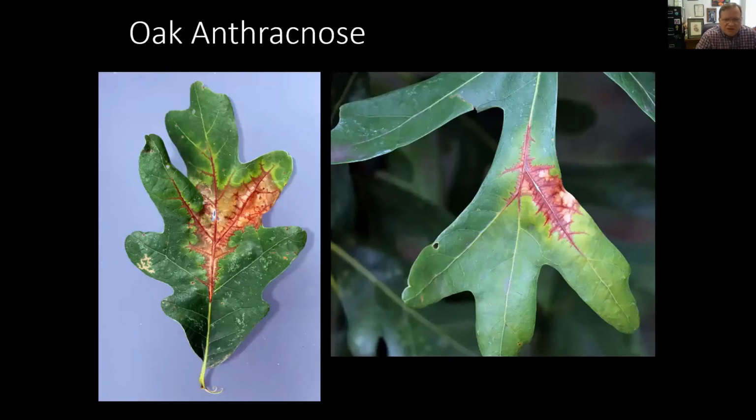This is oak anthracnose. This is from a local college campus here in town in Nashville this summer. Notice how the infection just follows the veins, the major veins, and then the secondary veins, just like little rivers or little tributaries. You would see similar symptoms to this on sycamore that's infected with anthracnose. But I saw this late spring, early summer, not doing a lot of damage to this white oak.